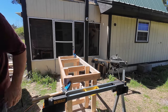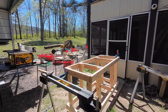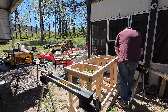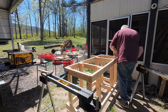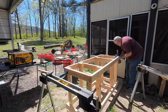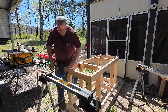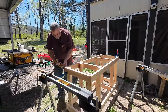Now, where's my drill? Get you over here. Y'all see what I'm doing. It's looking like a cabinet, man. All right, let's go ahead and slap one there. It's amazing I didn't hit another screw. Alright, now we'll go down to this corner. That sagged a little bit. There we go.